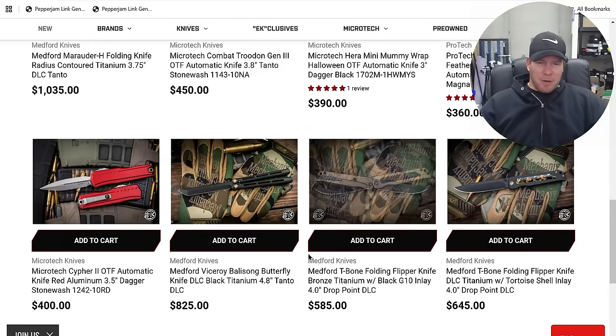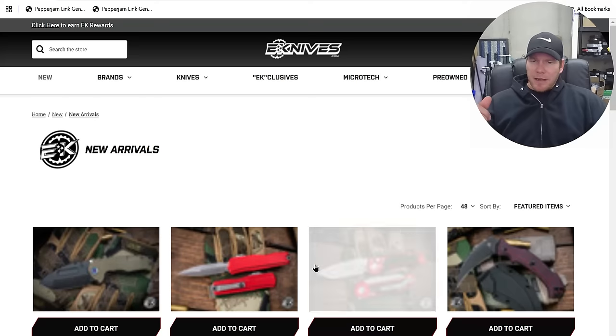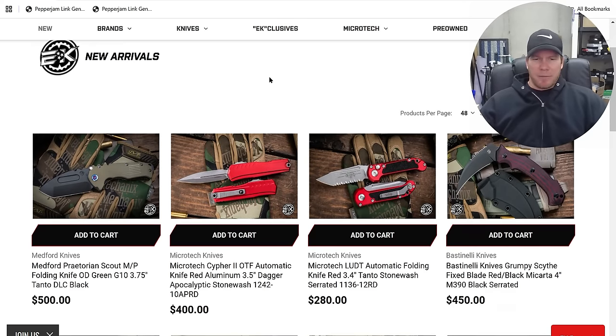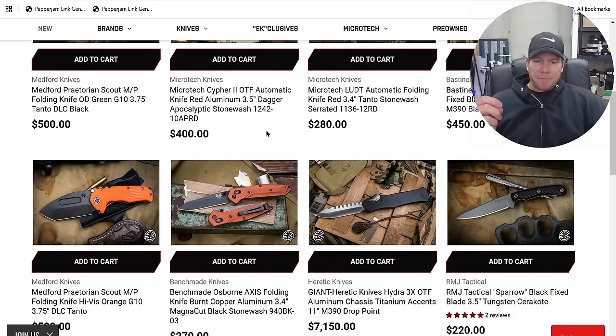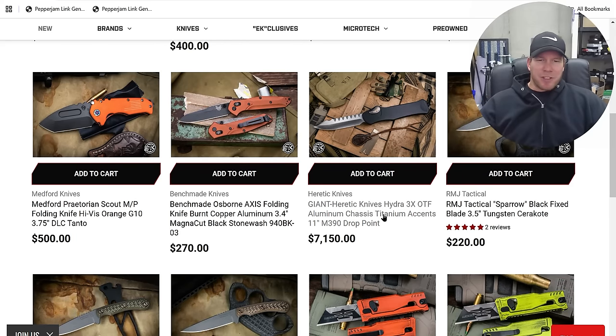This Medford T-Bone is just very uninteresting to me. I say this all the time. So many different Medford models that have come out recently are just not interesting. They make good knives. I'm waiting for something to really jump out at me. 7,000. Oh, that's the giant one. Okay, yeah. This is 3 times larger.